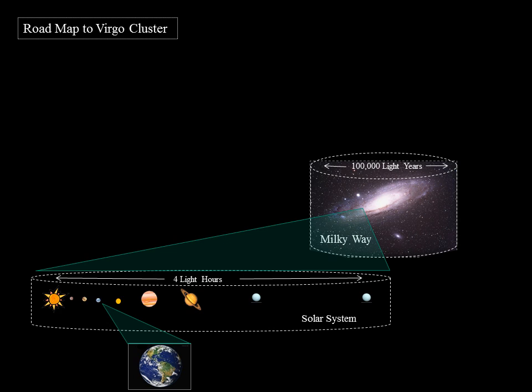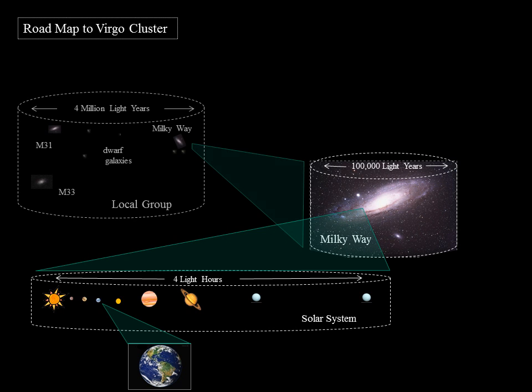That wraps it up for our home galaxy, the Milky Way. Let's get out the road map and move on. Our next destination is the Local Group, of which our Milky Way is one of about 30 galaxies. The largest member is the Andromeda Galaxy, also known as M31.